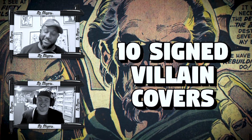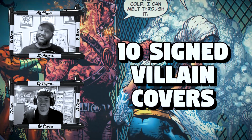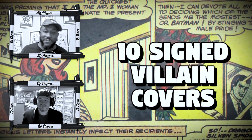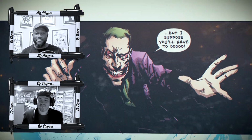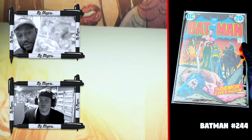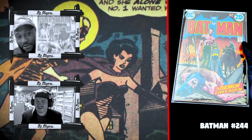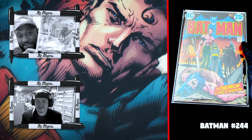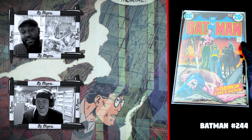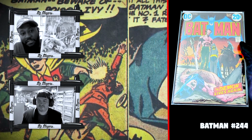Next up. All right, so I went from the 60s. Now I'm going to the 70s. And I'm a Batman guy. So I'm going to hit you with Batman villains. And this one is Batman 244, the great Ra's al Ghul cover. Wow. This is signed by the great Neal Adams and writer Elliot Maggin. So yes, wow. This cover is one of the iconic Ra's al Ghul covers. I believe this is like his third appearance or something like that.